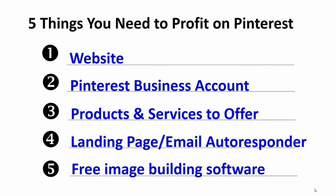Five is you need a free image building software. You don't need Photoshop. You don't have to be a graphic designer. And I've got some awesome tools online that are free to be able to help you create images that literally look like a graphic designer created. That's it. It's these 5 things for you to get started.